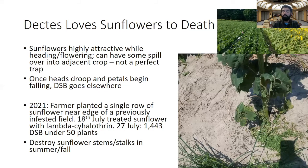If you do plant sunflowers between an infestation source and your soybean field this year, you want to destroy those stems or stalks in the summer. So probably first week of August, you'll want to destroy them, so that you don't have overwintering Dectys. Or if you're using that as a dove hunting plot, plowing under the stalk residue in the fall will help reduce overwintering populations.